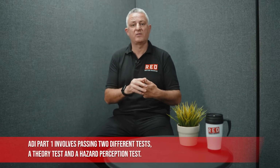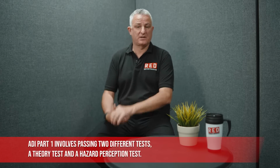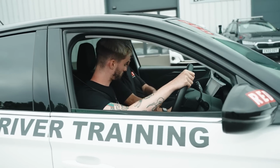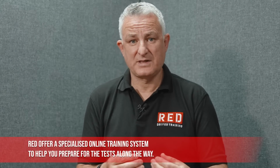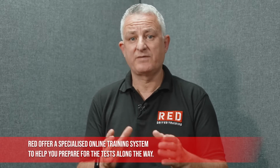The training involves 3 parts. Part 1 is about your knowledge and understanding of the highway code, and there's also a hazard perception test. The test itself lasts about 90 minutes. The pass rate is 85%, so it's quite high, but you do need to study. This may seem a little bit overwhelming, but don't worry. Red have got experienced driving instructors who have created this online training system to help you. This system is really good because it allows you to take as many mock tests as you like, and it'll let you know exactly where you're at with your training.